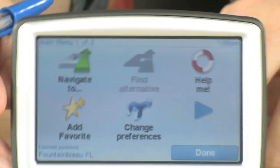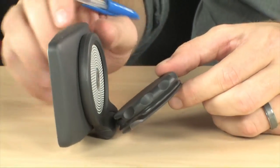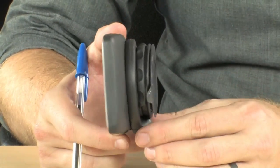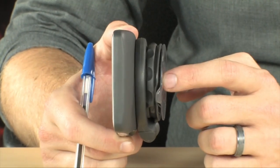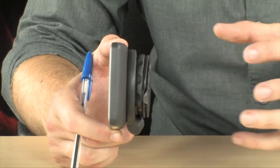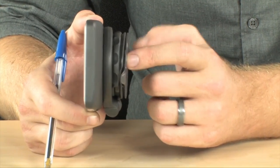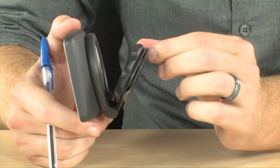Now, it does come with the necessary mounting hardware as well. And what's great about this is it's a very cool design. It still folds flat even when you have the mount attached to it. A lot of mounts take up a lot of space. They extend 3 or 4 inches away from the GPS unit. This one actually folds flat, so when you're traveling with this unit, you can still take the mount with you, and you don't have to worry about the mount taking up all kinds of space in your bag.